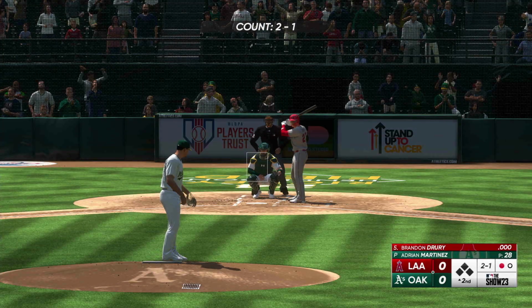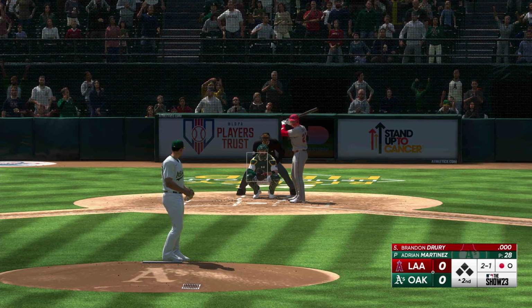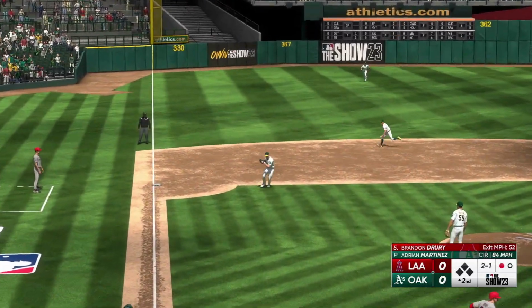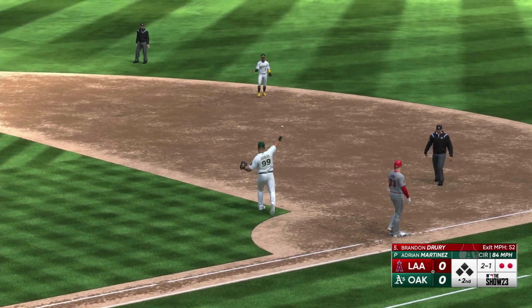The first baseman, number 23, Brandon Drury. Brandon Drury to the plate. Two-one now. Rolled over to third. Diaz gets it to first. Two up, two down in the top of the second.